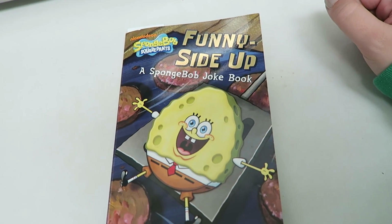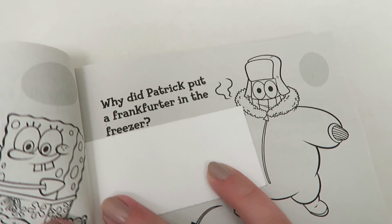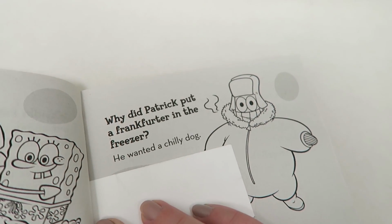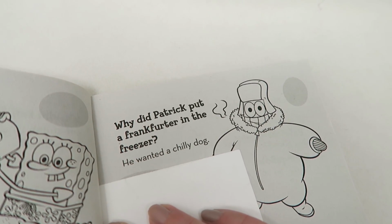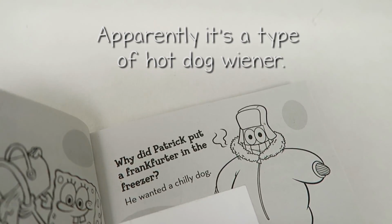It's time for the SpongeBob joke of the day, featuring my arthritic fingers. Why did Patrick put a Frankfurter in the freezer? He wanted a chili dog. What's a Frankfurter? I've never even heard of that before.